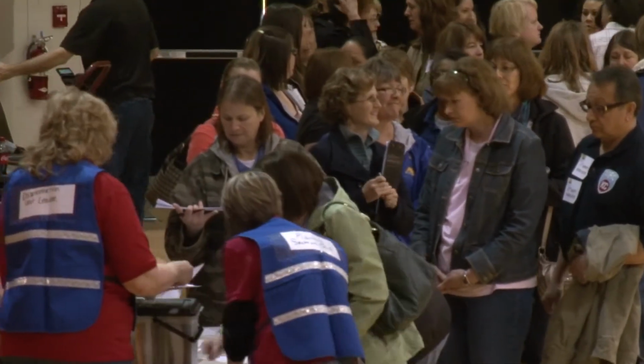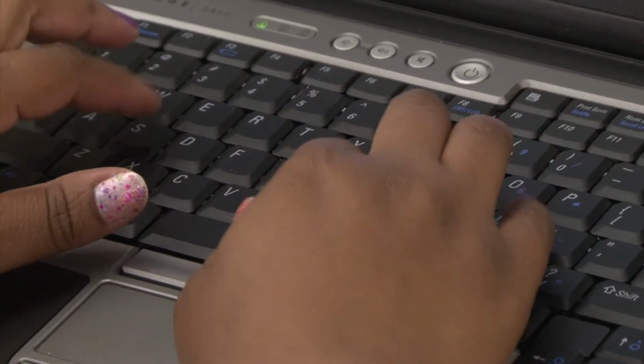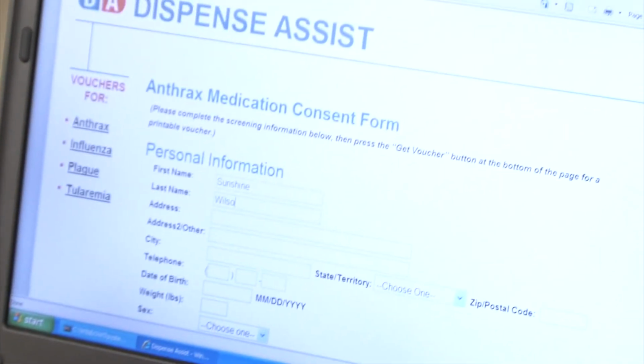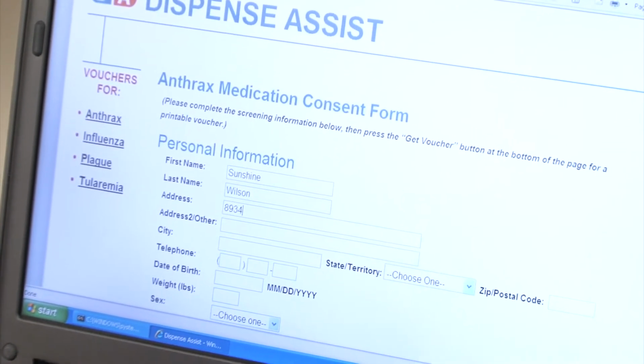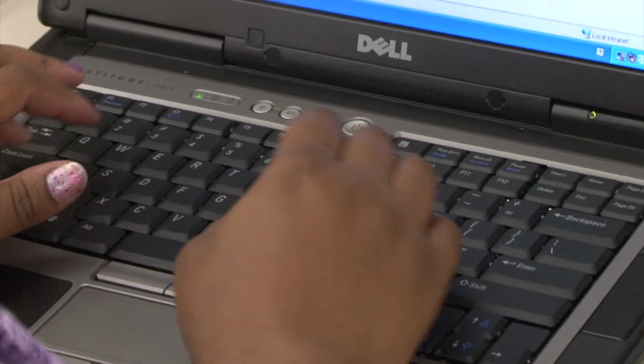Dispense Assist was conceived as a local solution based on the work and research of health departments in the San Francisco Bay Area. The screening algorithm, question methodology, and written protocol were all developed in the San Francisco Bay Area, but used with permission to develop Dispense Assist. DA works by allowing the public to complete their medical screening online before dispensing sites open, thereby expediting the dispensing process. As a closed-site partner in mass dispensing, it is important to understand how Dispense Assist can be used.